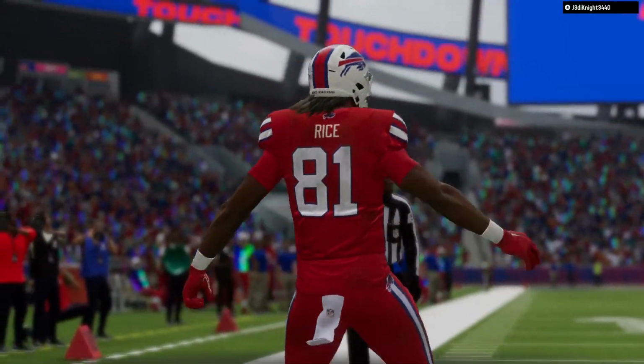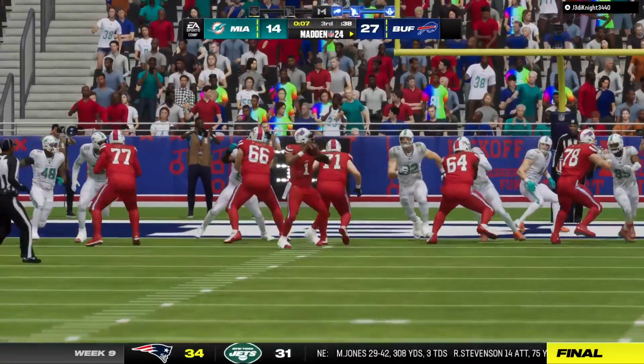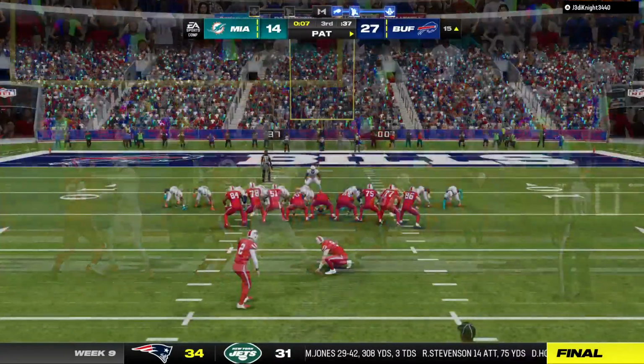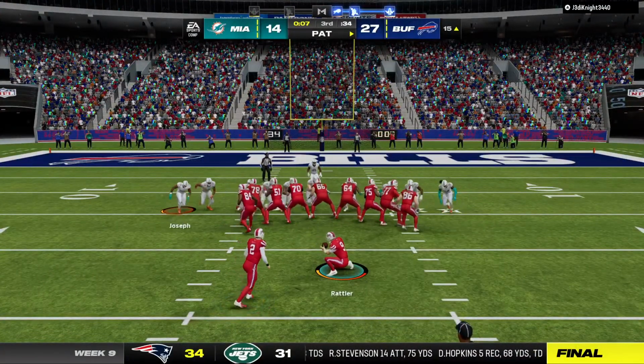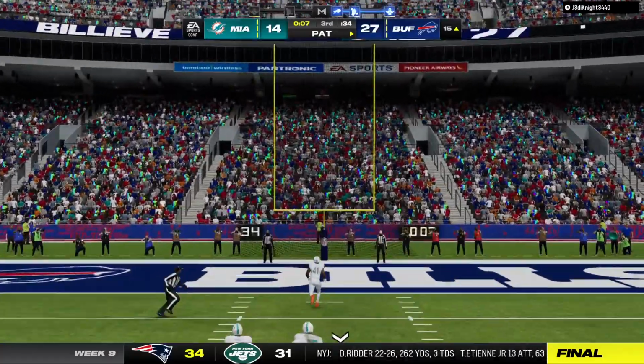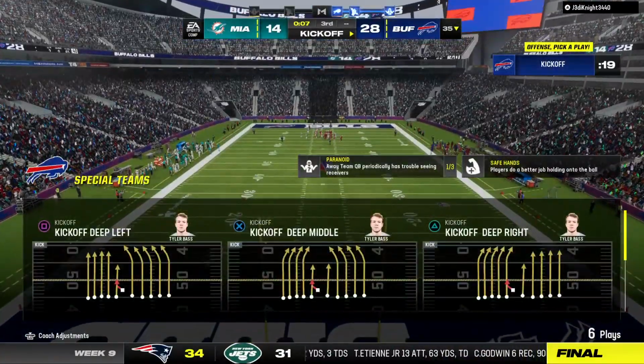A great effort there to make the grab. And the Bills are able to extend their lead in the final seconds of this 3rd quarter. Extra point by Bass, up and good. And the lead is now up to 14.